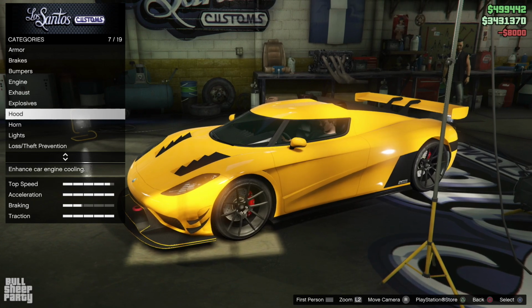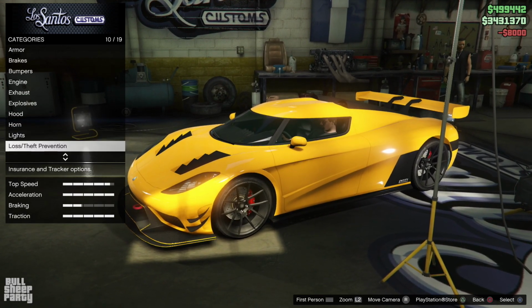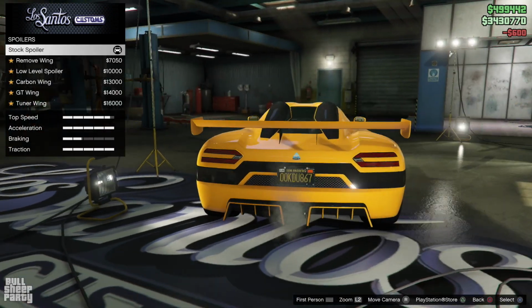But as I said in the beginning of the video, this is an old car, so I'm not expecting the same level of customization options that we had with the new summer DLC. We're making the license plate black of course, cause, well, why not? And we're up to the spoiler category.